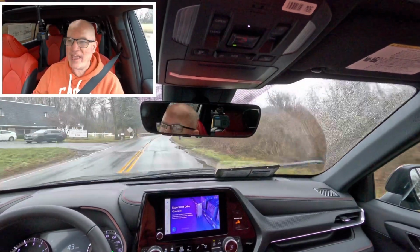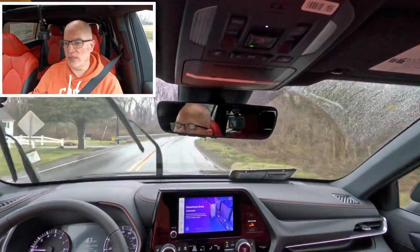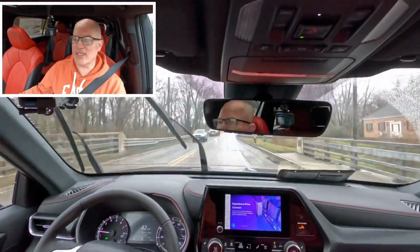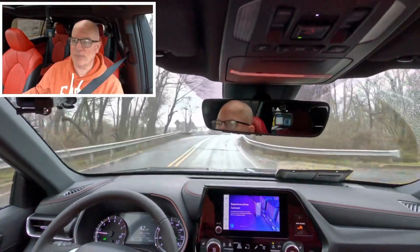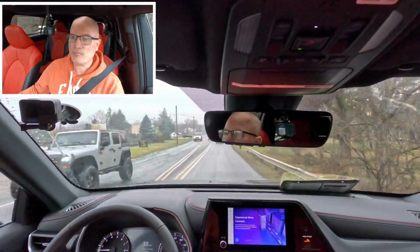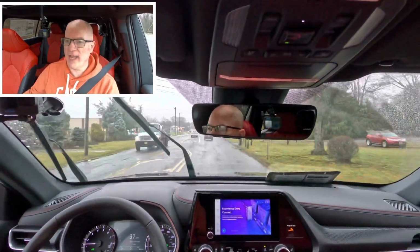One thing I'm not a big fan of is how the mid-row seats go down to get them flat for cargo space with that two-handed approach. I'd like to see Toyota make that mechanism a little bit simpler when they do a new generation of the Highlander.